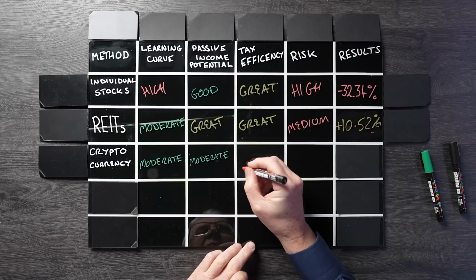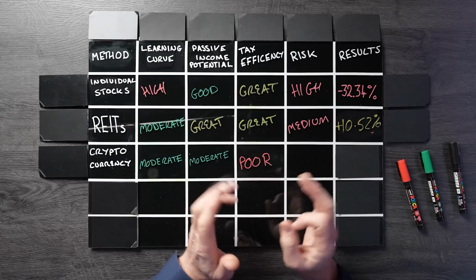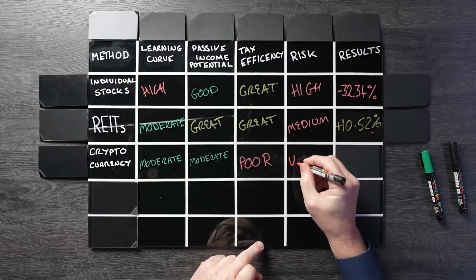For tax efficiency, I'm going to have to say this one is poor. Taxes are a tricky part of crypto investing. In many countries, even swapping one cryptocurrency for another counts as a taxable event. And if you earn staking rewards, those are also taxed as income. You also can't hold crypto in tax-advantaged accounts like ISAs or Roth IRAs, which makes it less tax efficient than stocks or REITs. In terms of risk, I'd have to say it's very high.